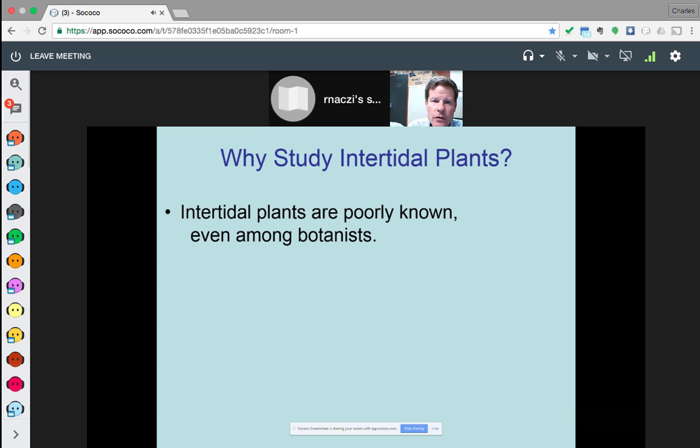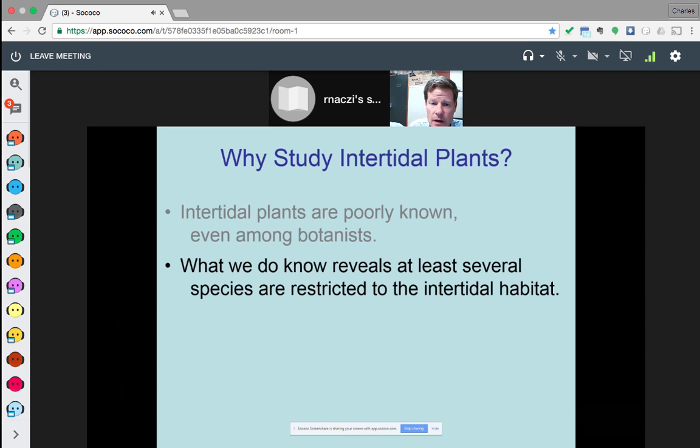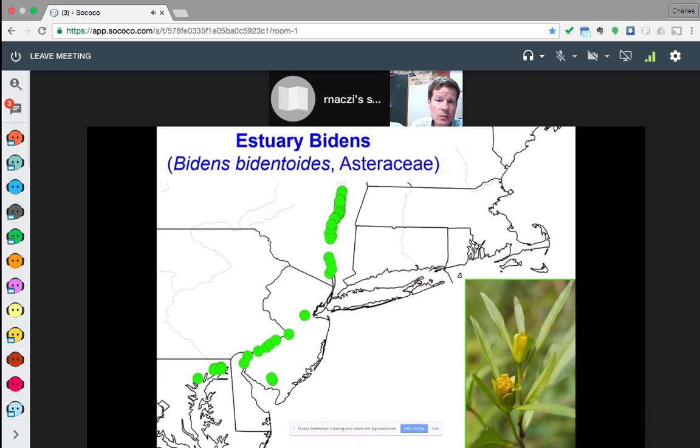First of all, they're poorly known, and that includes among botanists, even those that study the conservation of mid-Atlantic plants. They're extremely poorly known. Another reason is that what we do know about them lets us know that several of these species are restricted to the intertidal habitat. And in fact, many of them are geographically restricted.